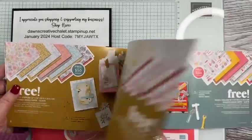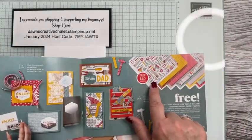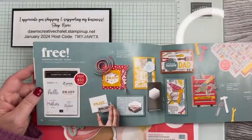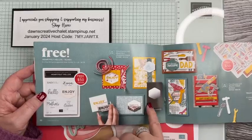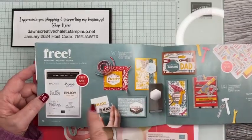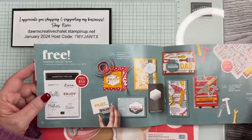So as we get to the back of the book, this is one of my faves. This is going to coordinate with something in the mini. I'm sure you've seen that already. And then this also coordinates along with this punch, which is something you can purchase, but it coordinates with this free set. Then there's also another set in the mini catalog that it'll coordinate with.